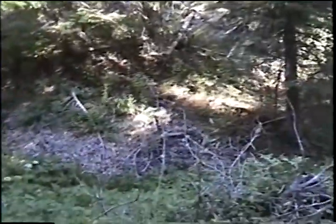They've reclaimed the road, covered it with grass. Grass is about head high. It's about probably a mile and a half in here. Basically no trail whatsoever. Just grass covered reclaimed road.